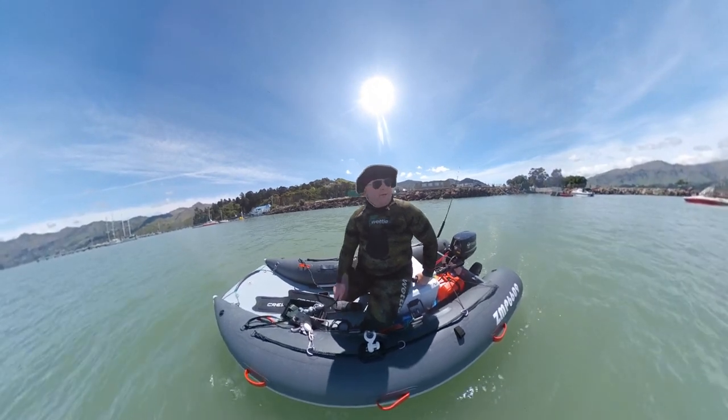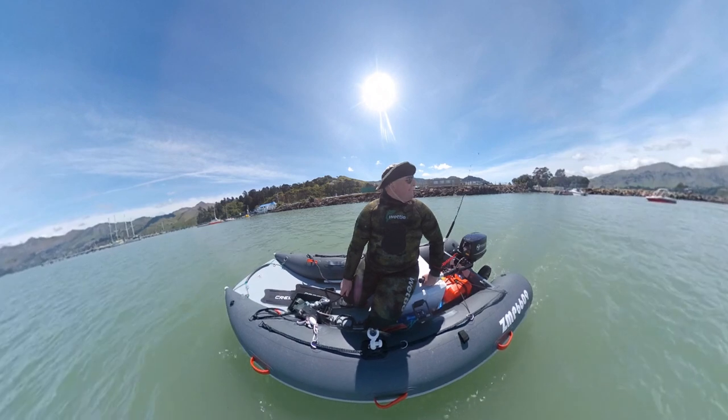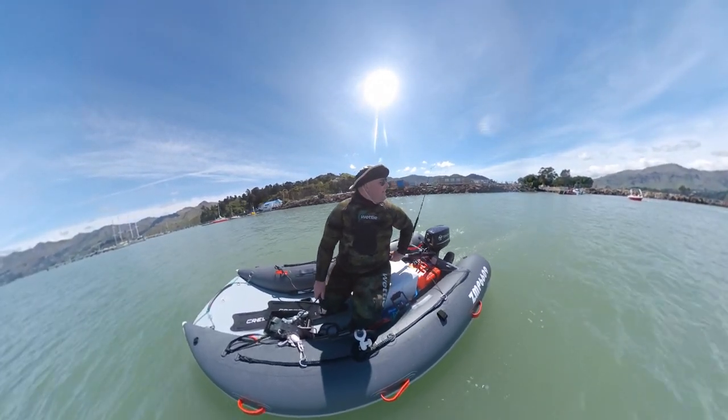Other boats at the boat ramp are getting picked up. I have to wait my turn. I don't want to jump in there too quick.